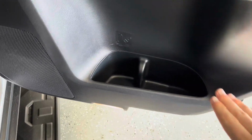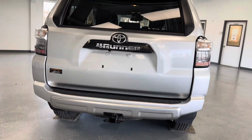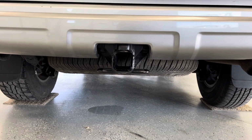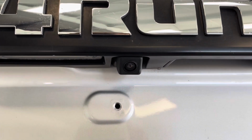Over here on the door, all of the doors do have several storage spaces here, as well as powered windows. I'll just close that up and we'll continue around here to take a look at the rear of this vehicle. As you may have already noticed, this vehicle does come with a pre-installed tow bar for a trailer hitch hookup or a bike rack if you're interested in either one of those. And you also have a spare tire behind it if you're ever in a pinch. You also have a backup camera to help you whenever you're parking or going in reverse.